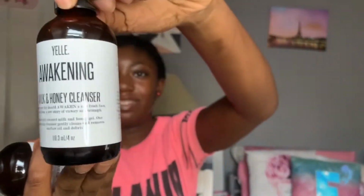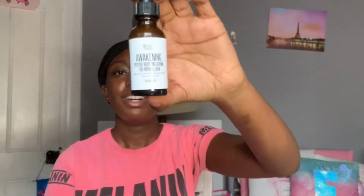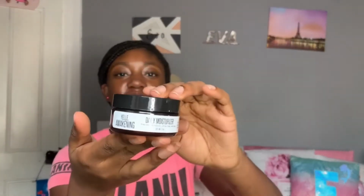What we have here is the cleanser, Milk and Honey Cleanser. And then we have the toner. And then we have the Awakening Serum as well. And then we have the Daily Moisturizer. So what we're gonna do, we're gonna try these out. I'm so excited, actually. Oh wait, I forgot something.